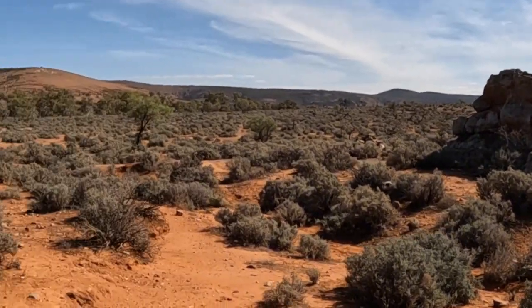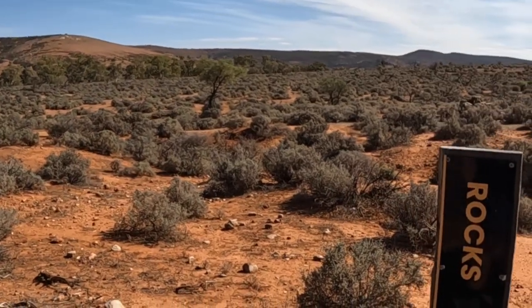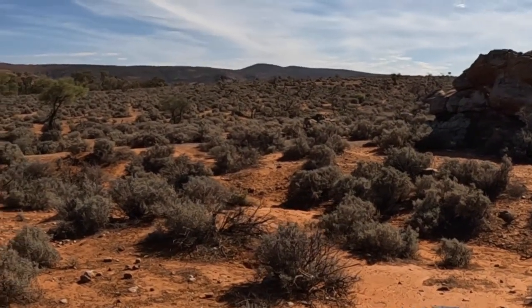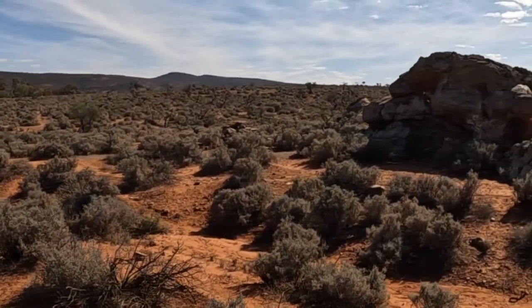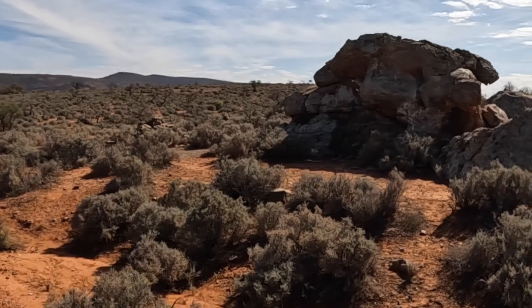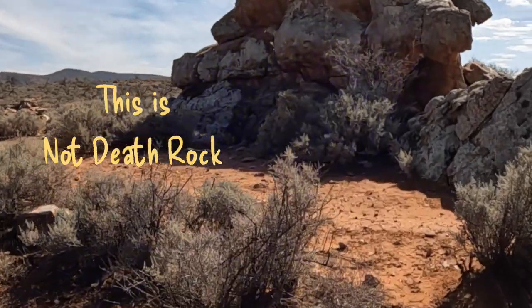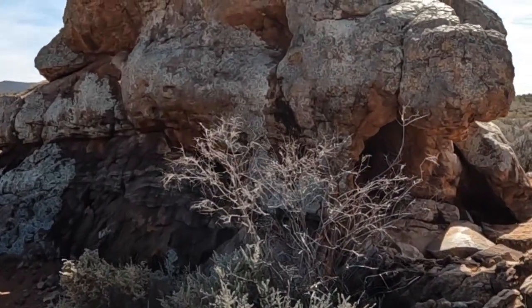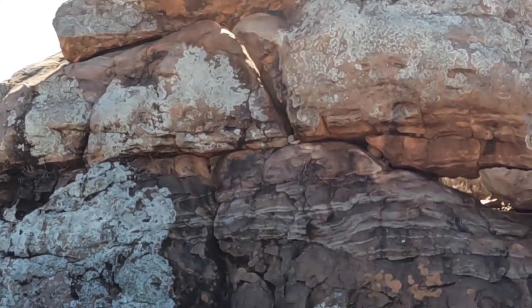If you wonder what we're looking at, this is what we're looking at. Some rocks. Interesting rocks, but rocks all the same. Got little holes all through them.